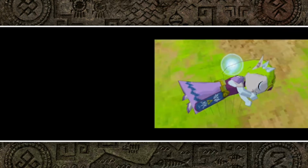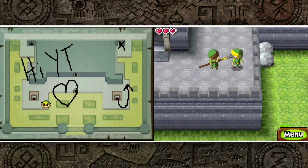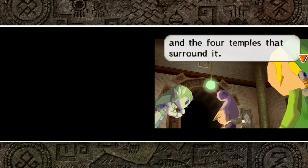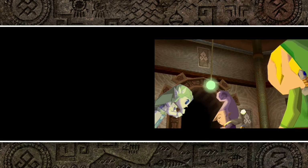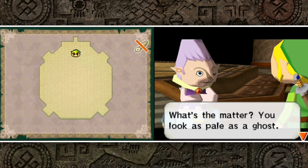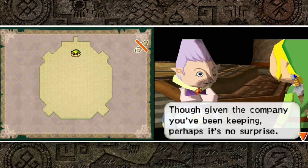Also, trying to move around both Link and Zelda in theory sounds like an interesting concept. I know a lot of people were thinking about this for Tears of the Kingdom, but in practice, this was not very fun at all in the game. And while Spirit Zelda is definitely an interesting companion to have, it just doesn't work if you ask me.